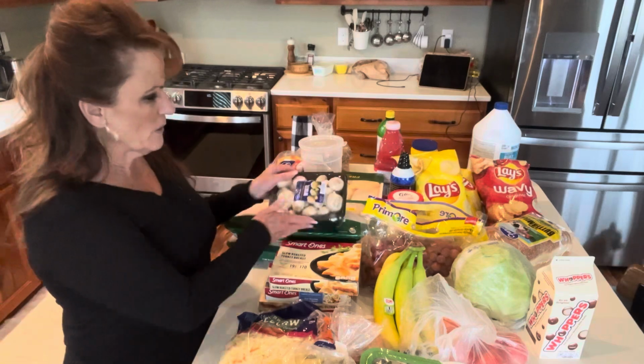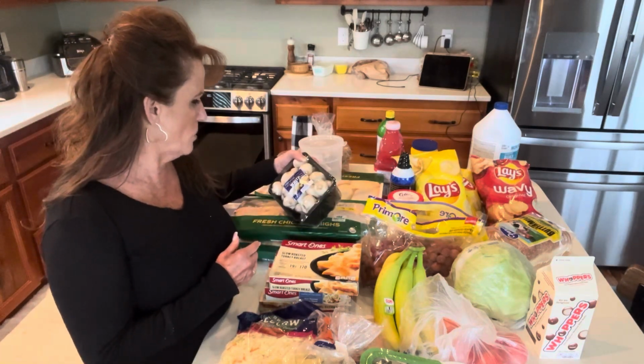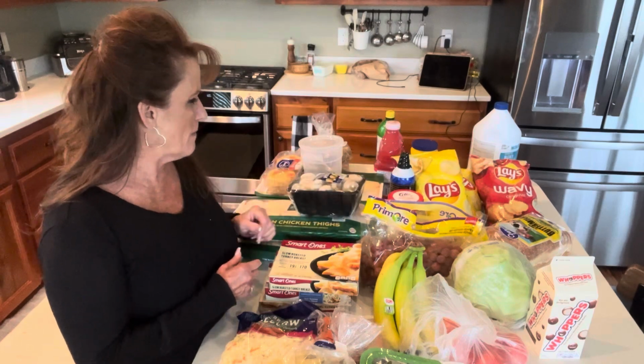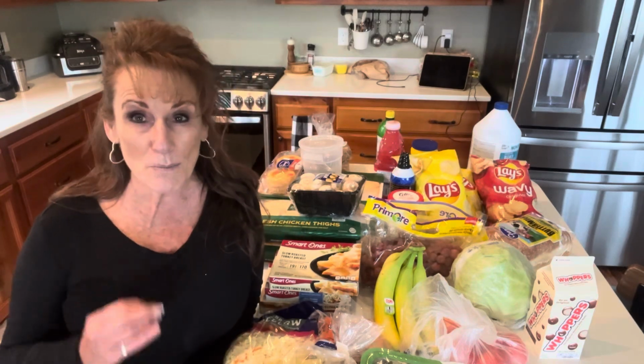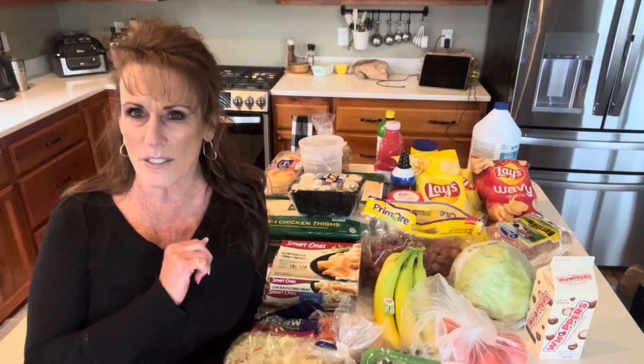All right, and I believe these mushrooms were $4.99, and that's only a pound of mushrooms. It's so expensive, but that's okay. We'll save in other ways by making stuff from scratch and planning your meals ahead. And mind you, it's not all written in stone. This can be changed out.